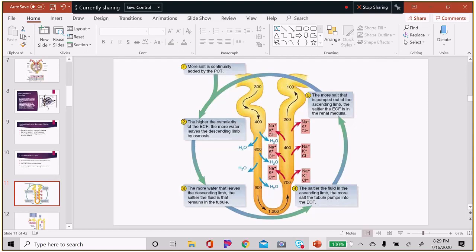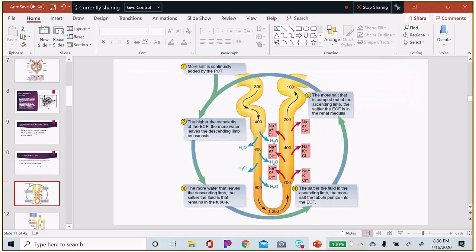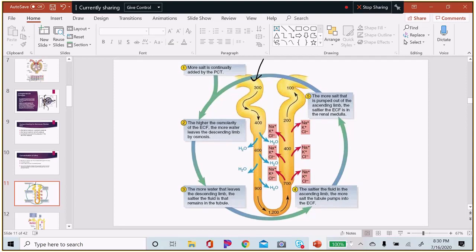And the way that this works is the osmolarity of the interstitial fluids near the loop of Henle and the collecting duct is monitored for a change in concentration. And if that's present, that is the trigger for the release of antidiuretic hormone to open up the water channels. So here we are after we've filtered, so this is the proximal convoluted tubule. We have water and sodium and chloride in that proximal convoluted tubule.